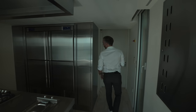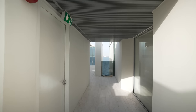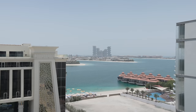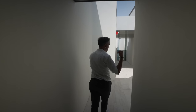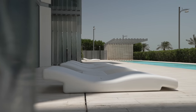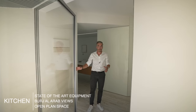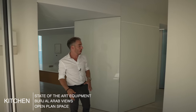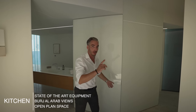Let's head back to the real kitchen now. But along the way, let me tell you about some of the amenities this place has. So this place comes with its own private beach, which you share with the hotel across the road. It has an indoor gym, an indoor spa, and an outdoor pool. But right now we're heading into that kitchen through that swiveling door again. So we're right back in this spot with those two parallel entrances and the living room that way. Before we get started on the kitchen, I'll show you the first feature.